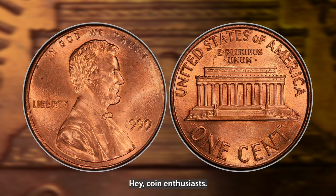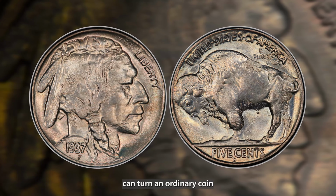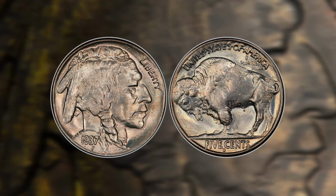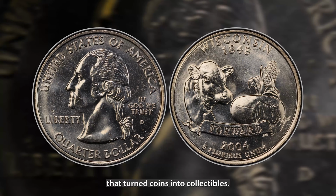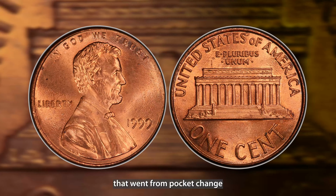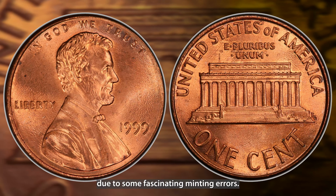Hey, coin enthusiasts! Ever wondered how a simple mistake can turn an ordinary coin into a valuable collector's item? Today, we're diving into the top 5 U.S. mint errors that turned coins into collectibles. These are the coins that went from pocket change to prized possessions due to some fascinating minting errors.